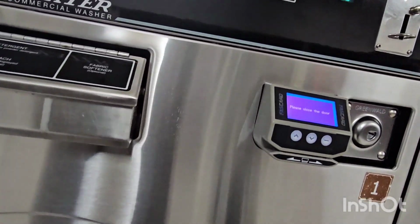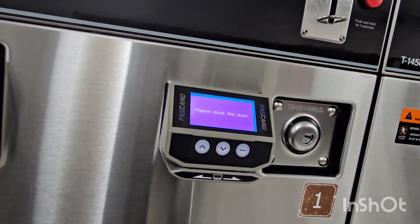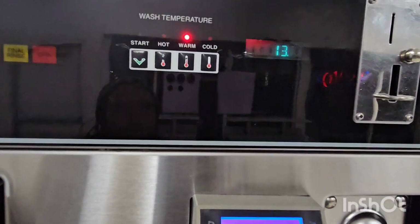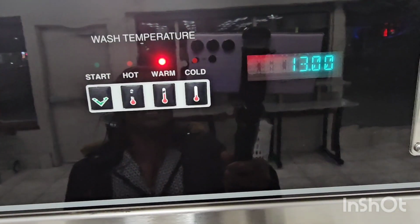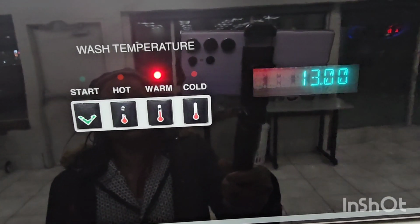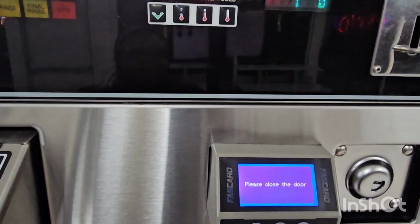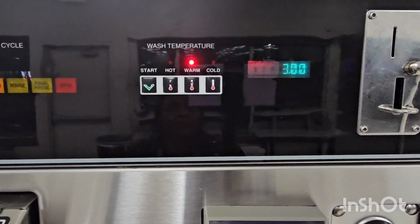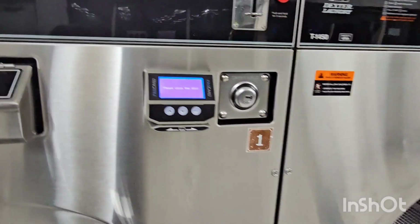You wash your clothes here. You can wash even your blankets here, your duvets here. You wash for $13 right there. See that? If you use this machine, you have to use $13 to wash your clothes. $13 right there.